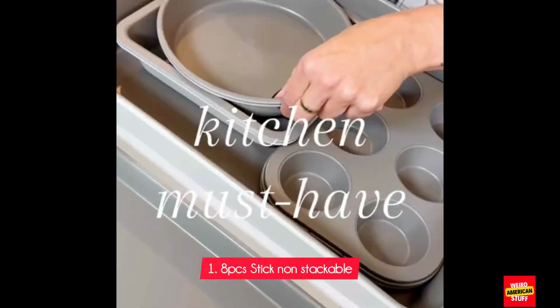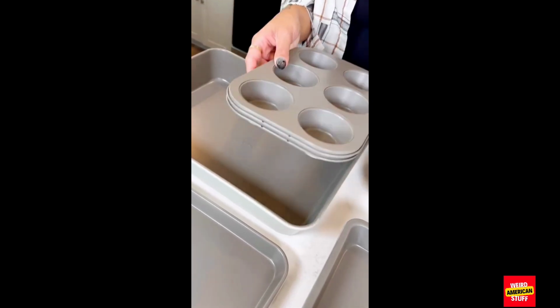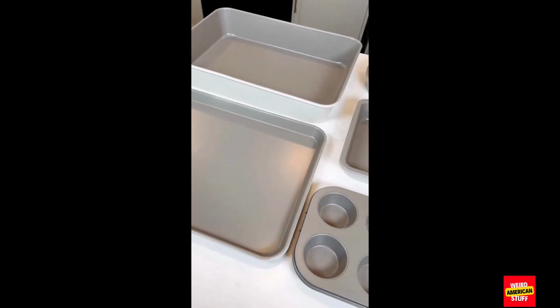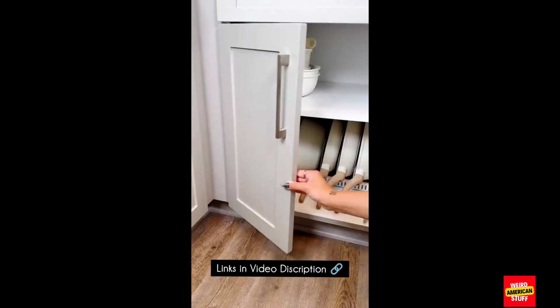Amazon kitchen must-have. This space-saving bakeware set is perfect for small kitchens. It's non-stick and comes with 8 pieces, including a roasting pan, a baking sheet, 2 muffin pans, and 4 cake pans. But the best part about it is that it's made to stack together to save cabinet space. It's high quality and comes in 4 colors.